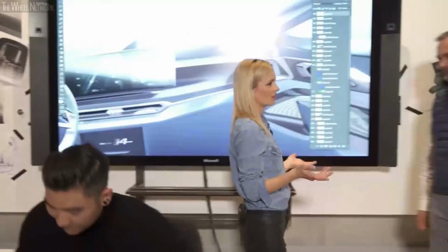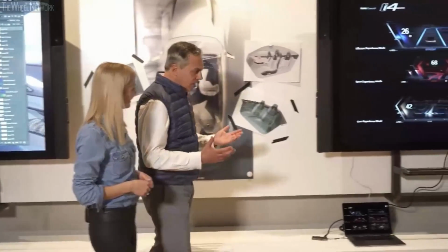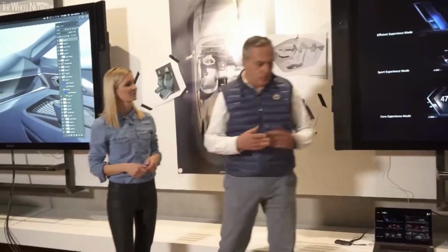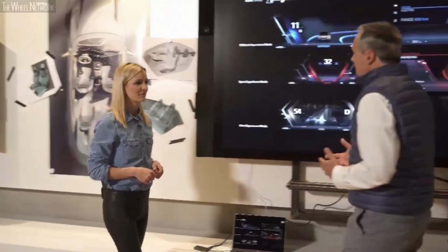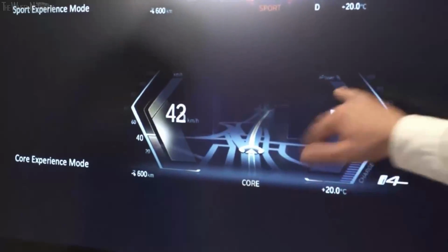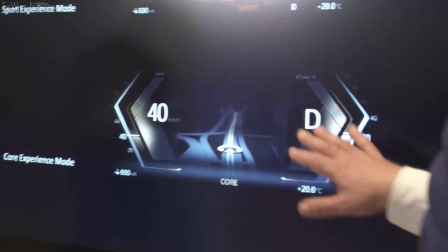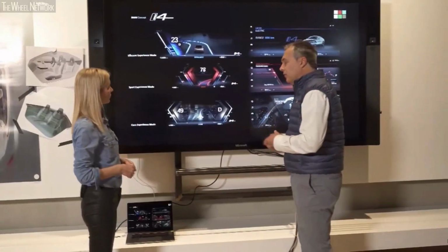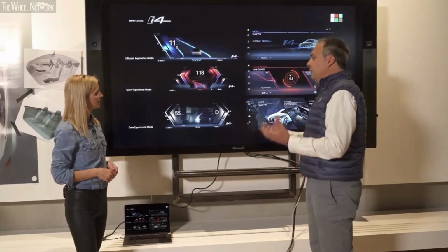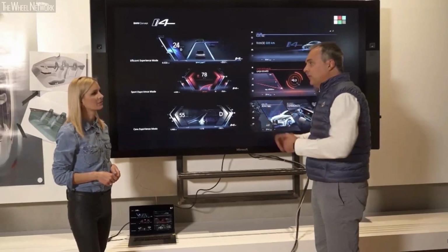Olivier, I think you know a little bit about it. Yes. Can you tell me something? Sure. With the BMW i4 concept, we present for the first time the integration of a curved display with a completely new user interface design based on different experience modes. For example, the core experience mode is for me the best balance between elegance and sportiness. But it's also a great harmony between the digital content and the whole interior of the car. Very nice. The user interface goes beyond the limit of the screen. So light and sound are also part of the global user experience we propose inside the car.